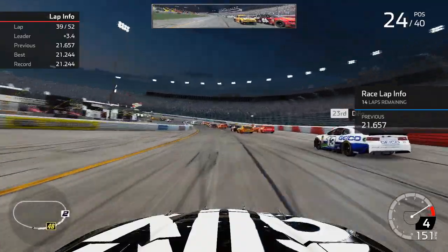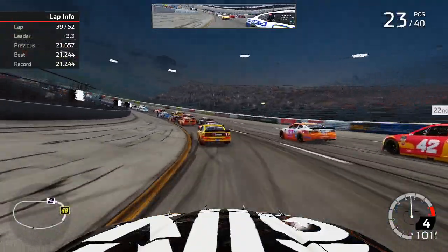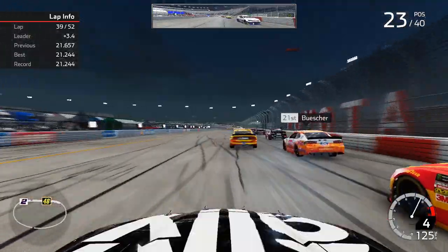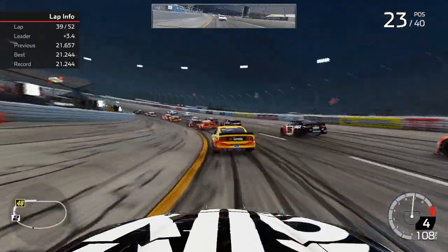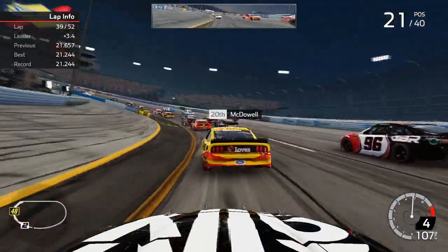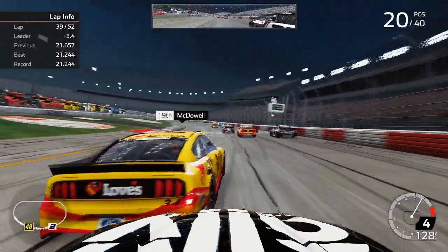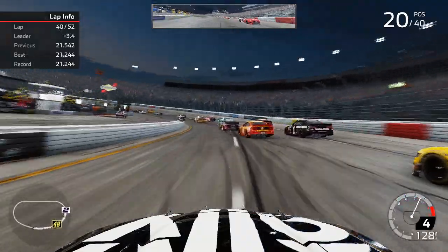And we're 4 wide across the line with William Byron as well. And Ty Dillon now overtaken. We just have so much more grip that we're able to hold these corners so much better and get so much better on the exit of the corner as well. So we enter turn 3, turn 4. We look down to the outside of McDowell, but we think better of it and go down to the inside instead because we have so much more speed down there.